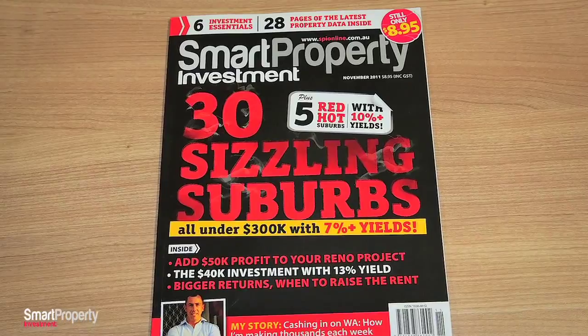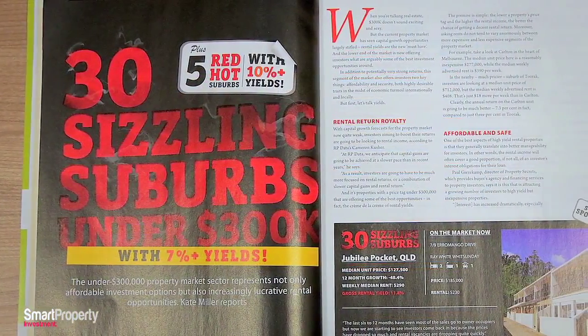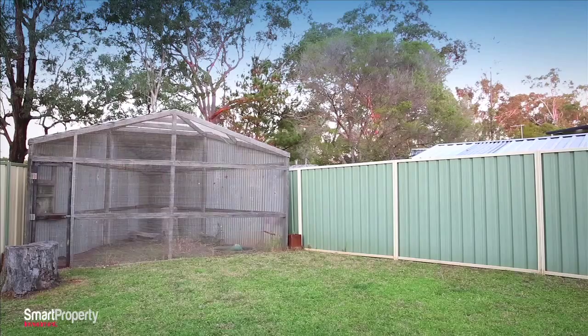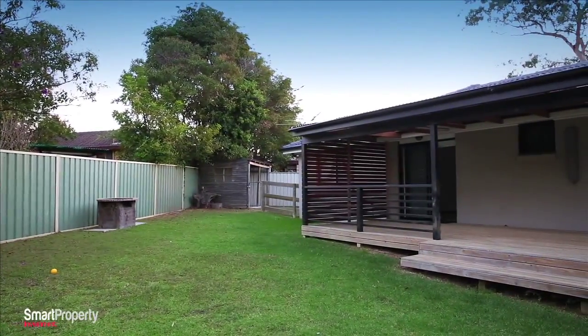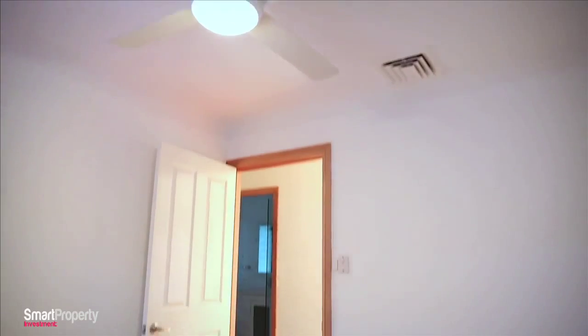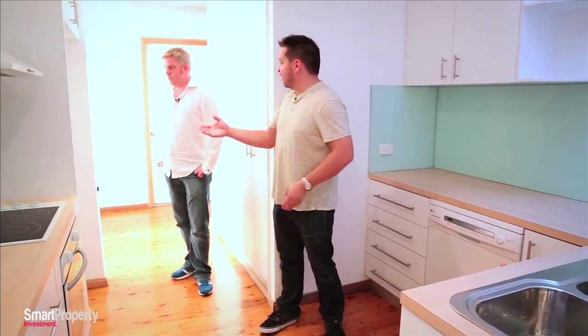Finding the next area that's set to boom is always near the top of any property investor's list when they're looking for their next purchase. But that's only half the story. As any professional buyer will tell you, no two properties are the same. Even seemingly identical looking ones situated on the same street will have subtle but distinct differences. And it's these differences that can have a massive impact on whether you've picked up a great asset or lumbered yourself with a lemon. In this show, Smart Property Investment takes a professional buyer through a property and gets them to cast their critical eye over the place.